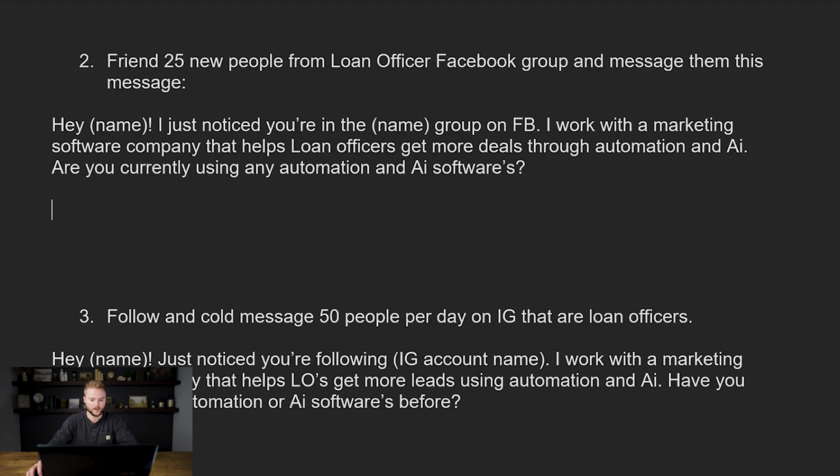Number two is the same way. I want him to friend 25 new people from loan officer Facebook groups a day and message them this message. The reason I say 25 is because Facebook limits you to 25 cold messages a day before it'll exhaust your account. And so I have him sending the maximum amount, 25. And so basically he'll just send a message to these people from these loan officer Facebook groups because that's the niche that I sell my software to. And he'll send them this standard message right here, change it up a little and make it sound great.